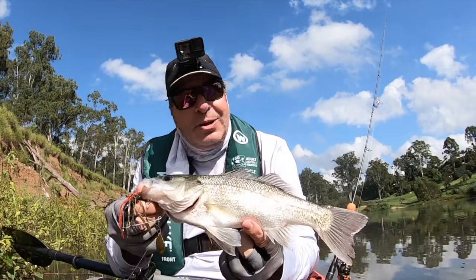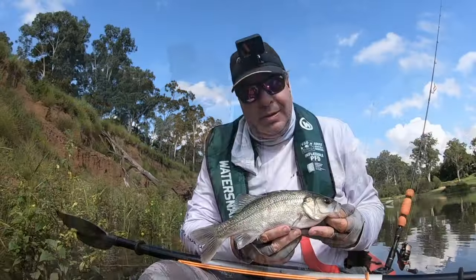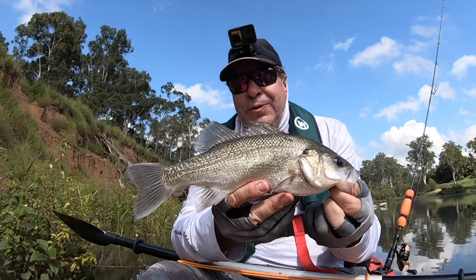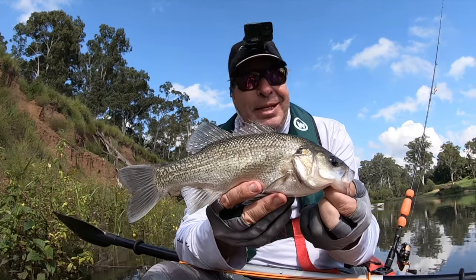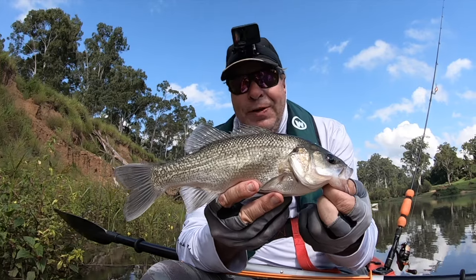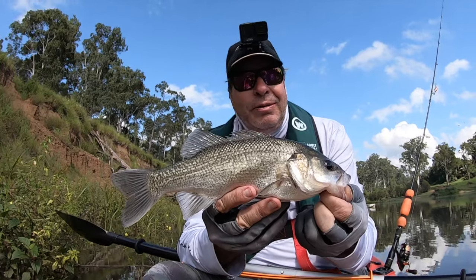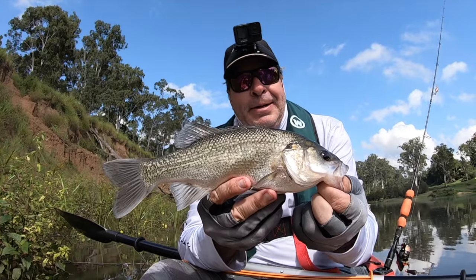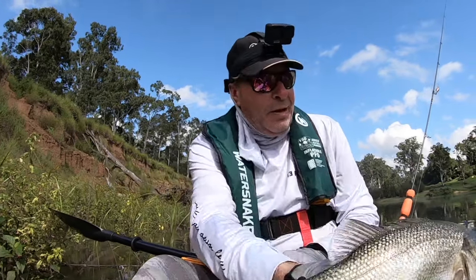Again, very, very happy to swap back to the spinnerbait. So that was such a cool take. Not a bad fish, 34 centimetres. I think I'm going to finish this PTP fishing on a good note. Nice way to finish. Thank you so much to Joe for letting me tag along to the Brizzy River here. I've had an awful lot of fun. We'll let this guy go.